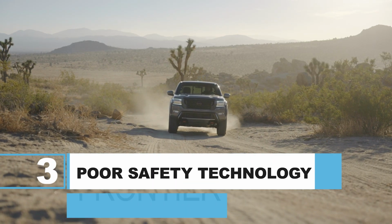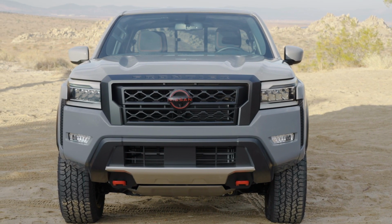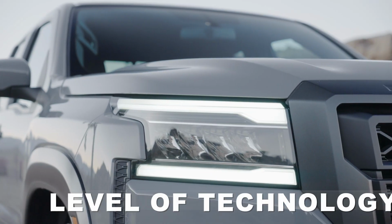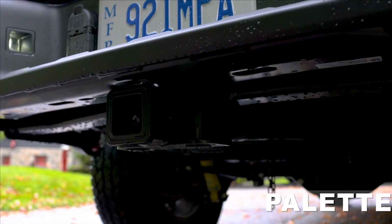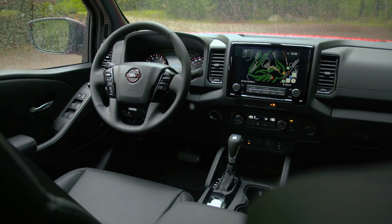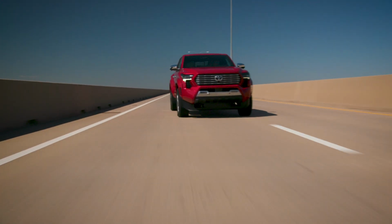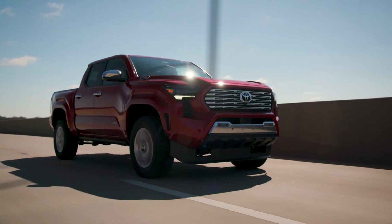Number 3. Poor safety technology. Another area where the Nissan Frontier lags behind the competition is definitely the safety aspect and the level of technology that Nissan offers. The Frontier has a good palette of features such as intelligent cruise control, stability control, and blind spot monitoring. When it comes to the competitors, it simply lags behind. One of the leaders in this whole segment is the Toyota Tacoma with its Safety Sense 3 suite that is pretty unmatched when it comes to the competition.